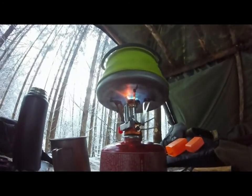So it seems to work alright. At minus one or minus two, it's got a really good flame on it. I notice it's not as powerful. Did you guys notice that? Like, it's not as high. This is on full and it's not quite as high. So I guess the cold is compressing the gas more than not. So I would imagine that the volume of gas is not as much, so it won't last as long. It's my guess. All right, we'll boil this up and have some coffee.